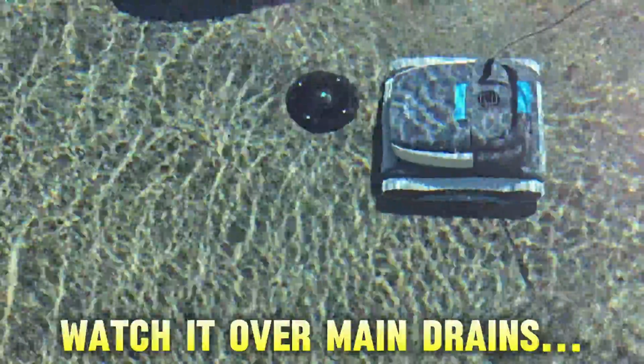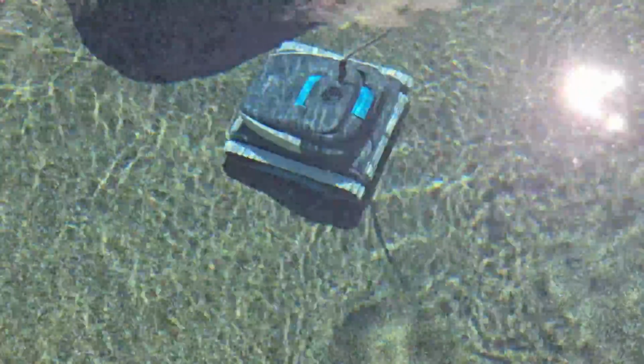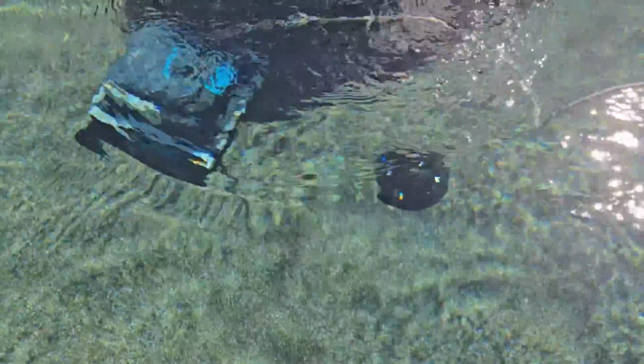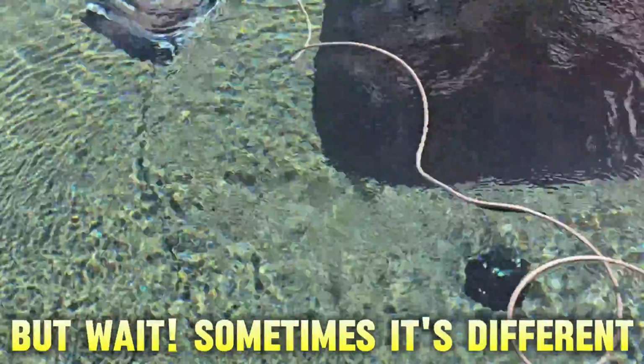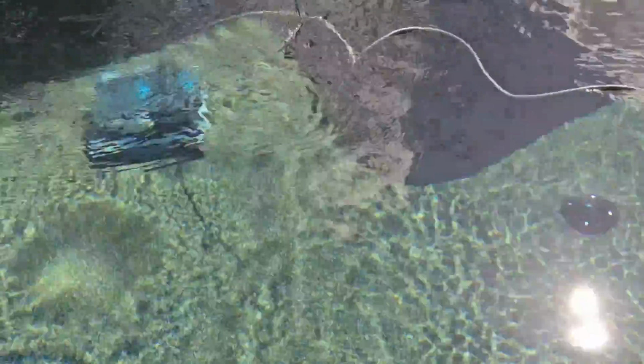All right, guys, so here's a look at it going over my main drain right there. You can see it goes right over it. So that's awesome. Doesn't actually get stuck on the main drain here. Now, that's just one instance here. I've actually seen it kind of get stuck sometimes on the main drain. Sometimes it'll go right over it, sometimes it'll get stuck, but it's able to get itself out.